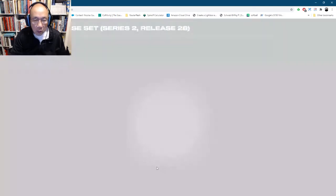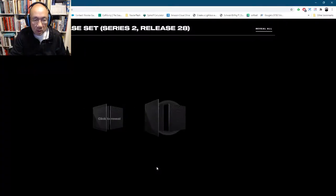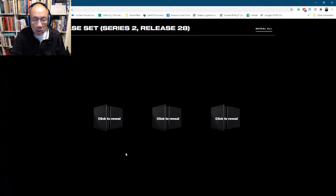Should be three cards in this pack minted. One, two, three. Last time we had good luck going from right to left, so we'll do that again. Click to reveal. Here we go.